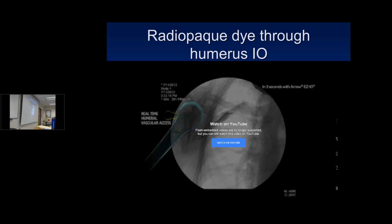How much longer does it take? So this they claim is about 2.5 seconds. This is somewhere around 3.5, 4 seconds, something like that. So there's not that big of a difference.